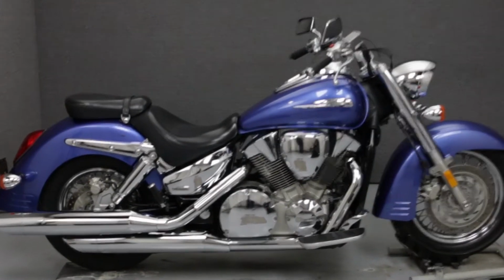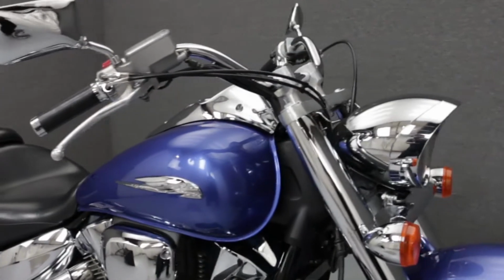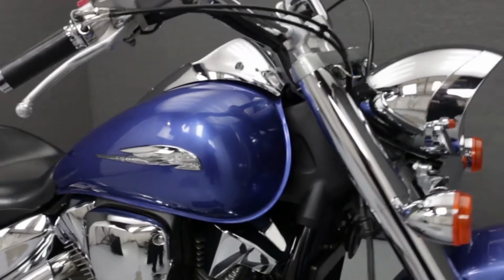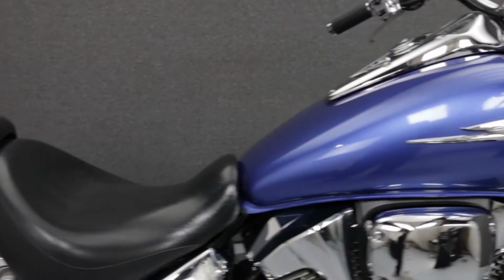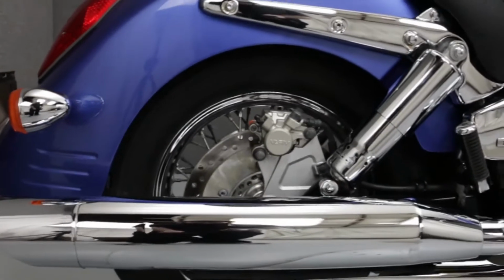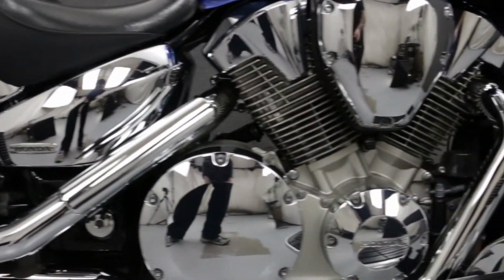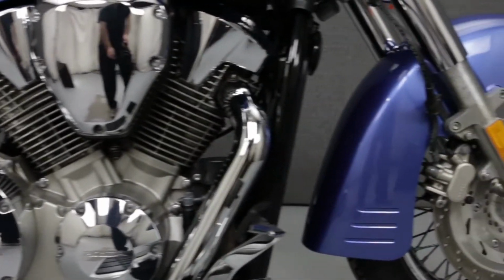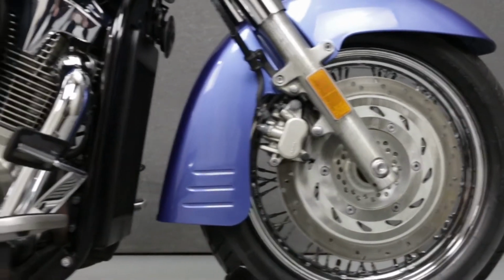Today we're going to take a look at this 2007 Honda VTX1300S with 23,076 miles. Powered by a 1312cc V-twin engine with a 5-speed transmission, the VTX1300S puts out 74 horsepower at 5,000 RPM and 90 foot-pounds of torque at 3,000 RPM. It has a seat height of 27 inches and a dry weight of 669 pounds. This bike has been left stock.